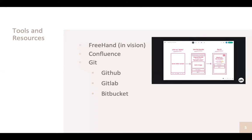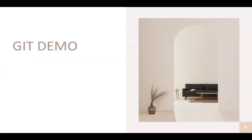But GitHub and Bitbucket are also great. They're also free. Bitbucket, I feel like, is a bit more robust and typically used in bigger teams. But the more popular ones that I see being used, that I've used for my classes and things like that, are GitHub and or GitLab. So now it's time for the Git demo.